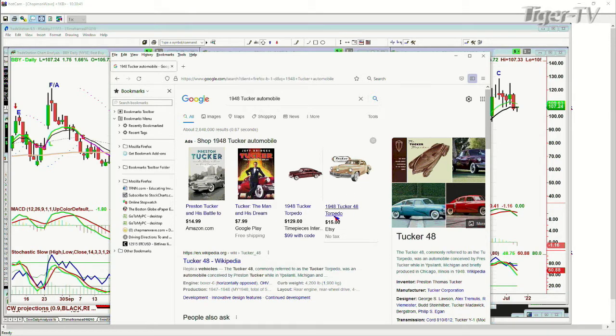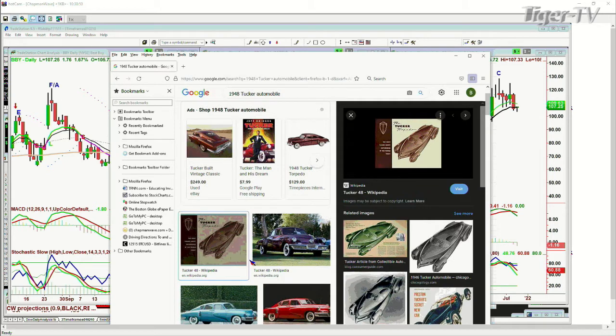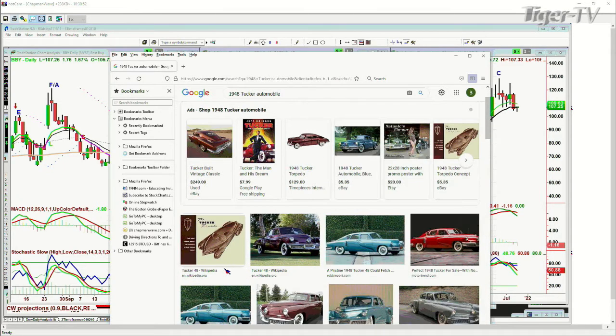It says Tucker 48 Torpedo. These are posters, I guess. Let me just see this one right here. Oh, and look at that. I didn't have that. Look at this, this is the Tucker. Look at that one there. Look at those side torpedoes. That's really like a torpedo.